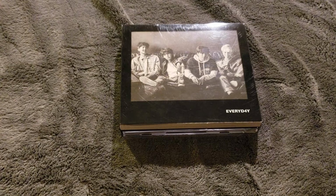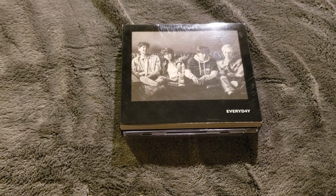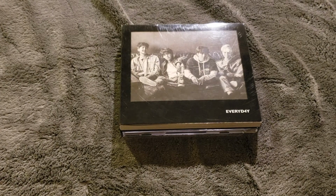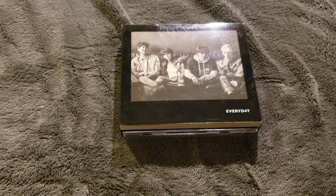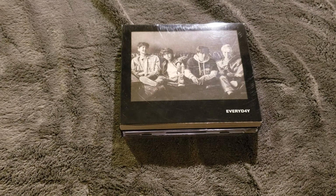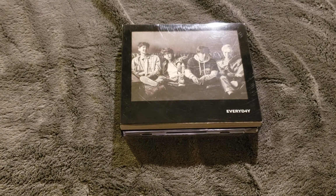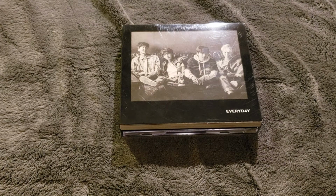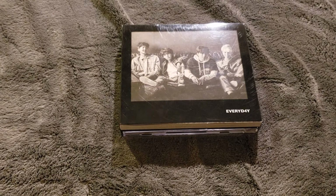And their first studio album, I think, is my heaviest K-pop album ever. Well, discounting my complete collection of TVXQ in Japan. That's like my heaviest album. But yeah, that's kind of my gist on the packaging. So, 7 out of 10.